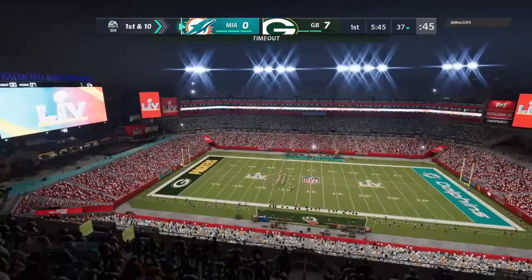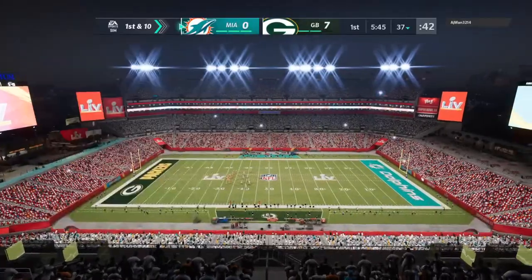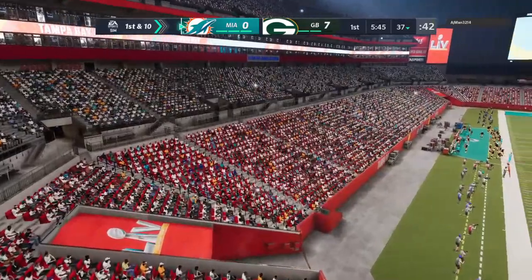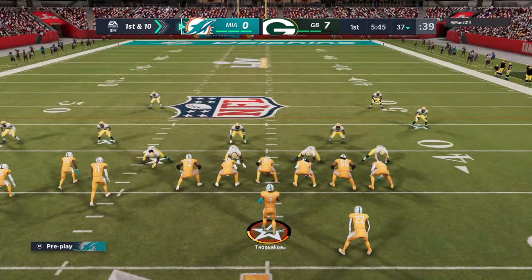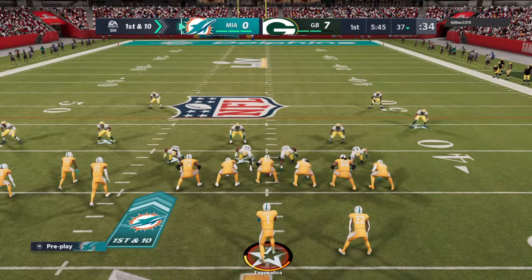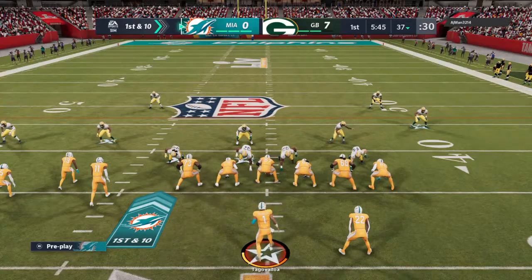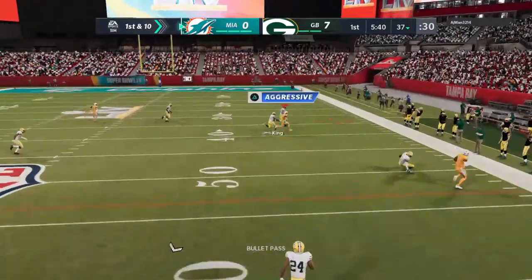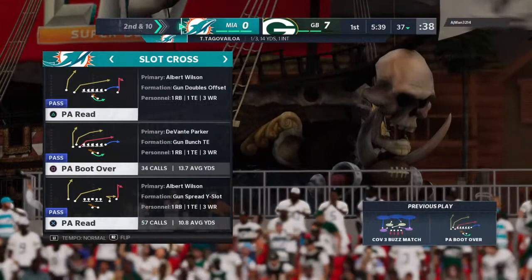Line of scrimmage, the 37 on 1st and 10. And now a timeout coming from the defensive side for the Packers. They'll have 2 remaining as we step aside here in this first quarter. They fake the handoff. Now Tua. And too much juice. It'll be out of bounds, incomplete.